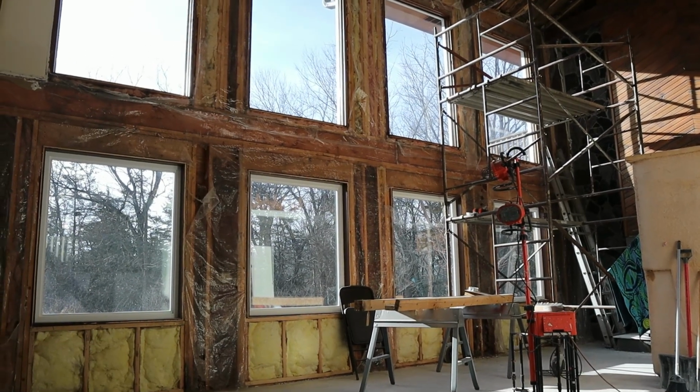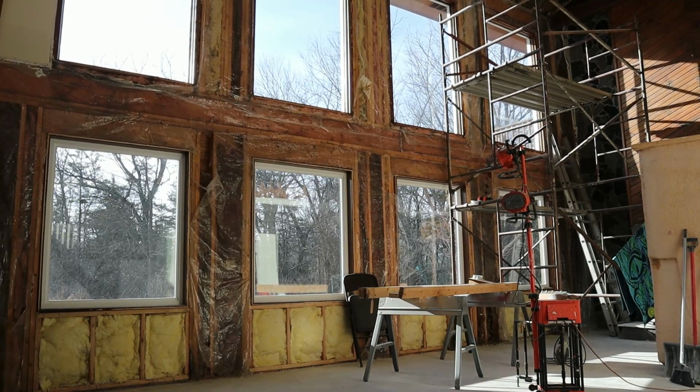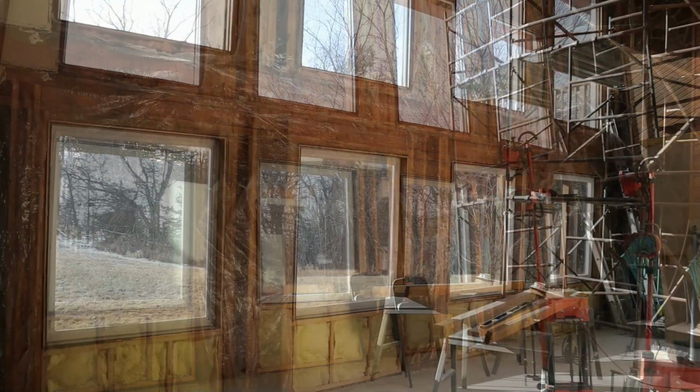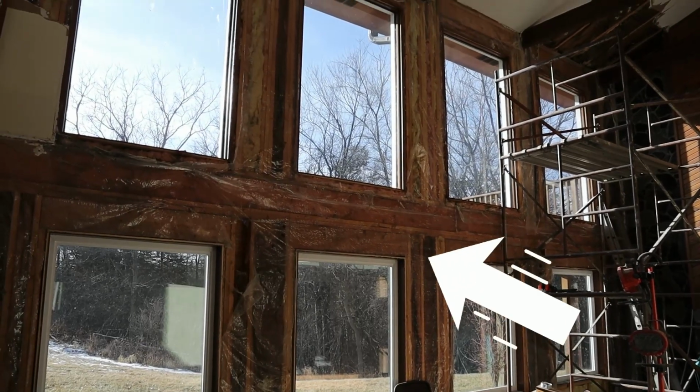Thankfully, the south wall is also completely gone. We got the scaffolding in. It looks great. It works even better, which is really the point. We can tell that the mice did not get to the upper portion of that wall, even though they're rampant in the lower portion of the wall. We think that's due to the massive header that's in that wall.